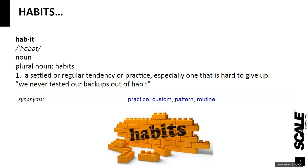But let's talk about a habit. I think about, I was told this in high school by my track coach, that you create a habit by doing one thing 3 times, and you have to undo it 7 times before you forget that habit. I don't know how much truth there is to that.